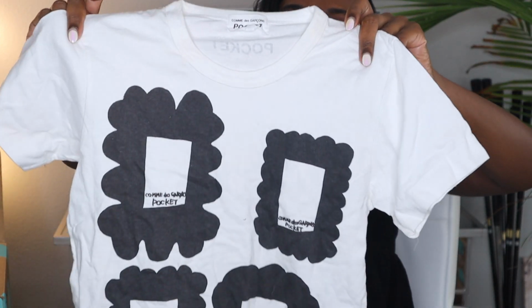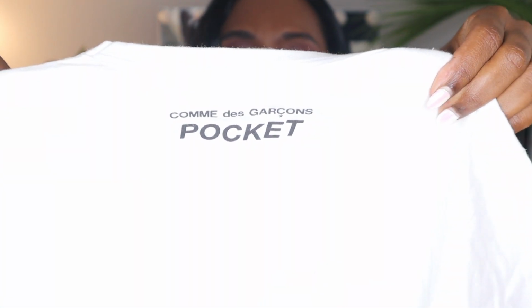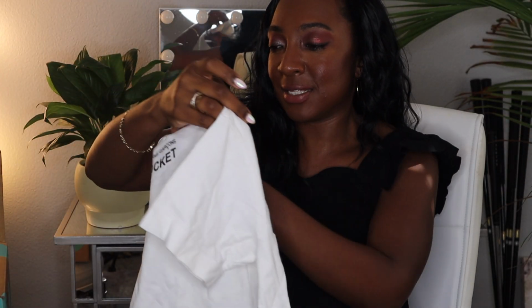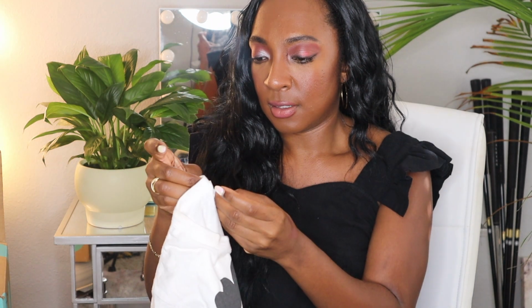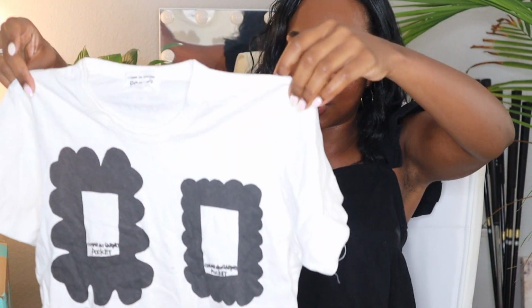All right, first up, we have a t-shirt. I always butcher the name of this brand, so I'm just going to show it to you. Comme des garçons? Garçons? Whatever. T-shirt. It's a size medium. I always try to say never say never because I've been reselling for so long. I can't remember every single thing I've sold, but I don't think I've sold this brand before.